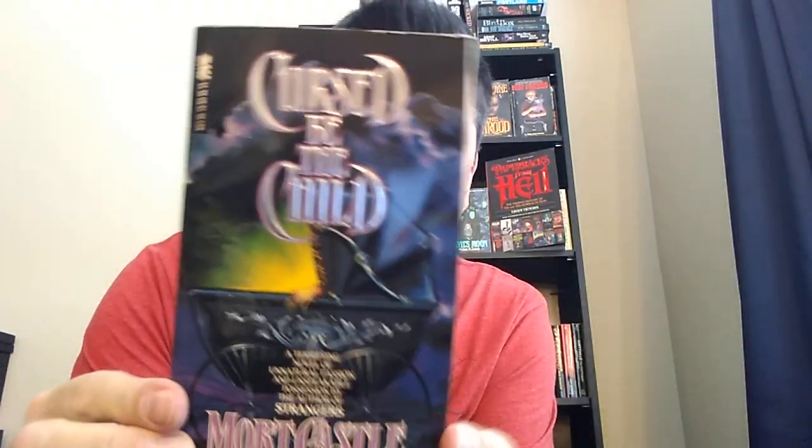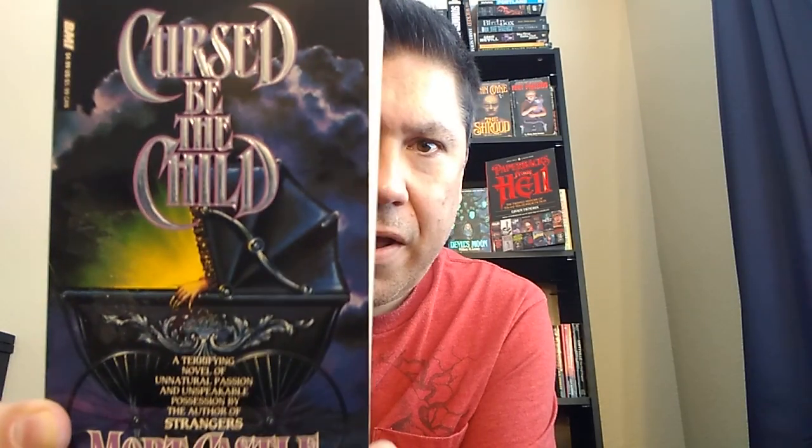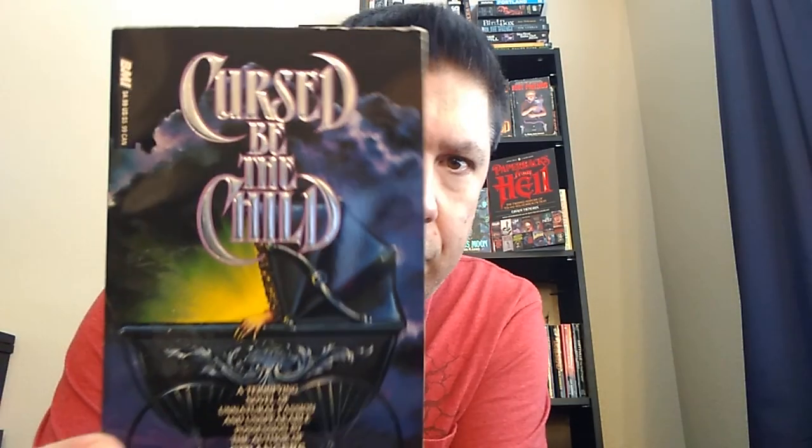Next one is Cursed Be the Child by Mort Castle. Not sure what this one is about. I have not read it. This is published by BMI, Book Margins Inc. There's a side right there. Cursed Be the Child, very nice artwork. Continuing with the Creepy Kids theme, Demonic Kids, Vampire Kids. And there's the back.